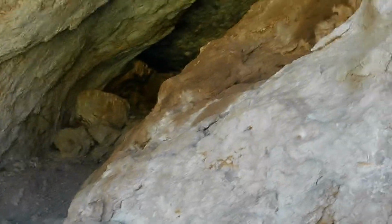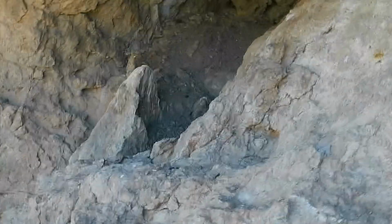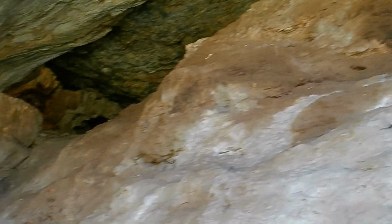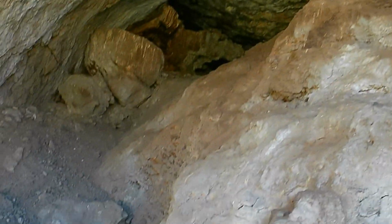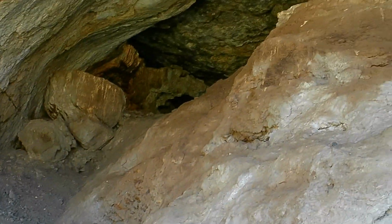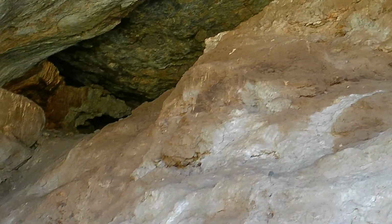Yeah, we're out of breath. We're old. And it's steep. There are definite bats flying around in there, though. Boy, does it stink. I'm zoomed in as much as I can be with this thing. See them? Oh yeah. They keep flying back and forth. What the heck is that smell? It's bat guano.